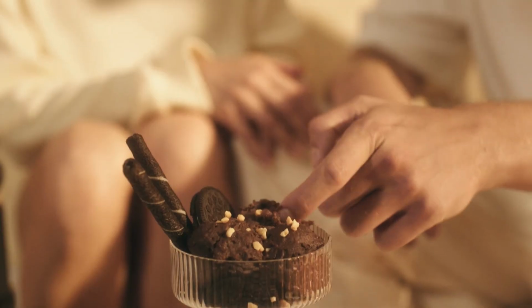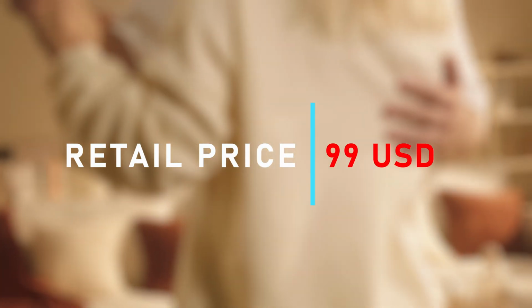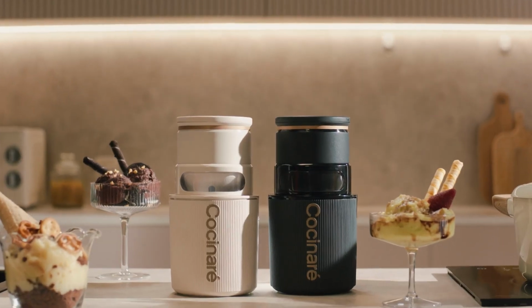And cleanup is a breeze. Just remove the dasher from the motor head, rinse the bowl and dasher, and you're done. It's completely hassle-free. Bring the joy of homemade ice cream to your home with the Koshari Crush Ice Cream Maker. Delicious, easy, and portable. What more could you ask for?